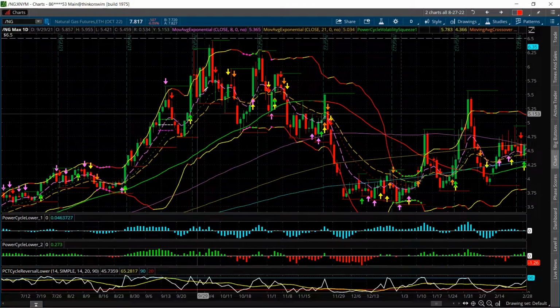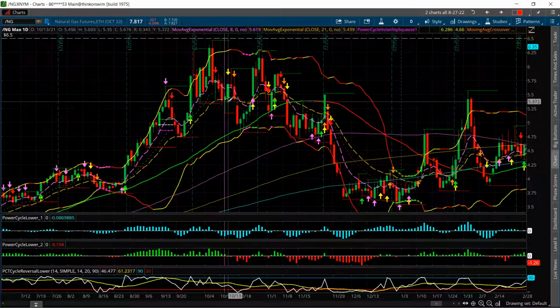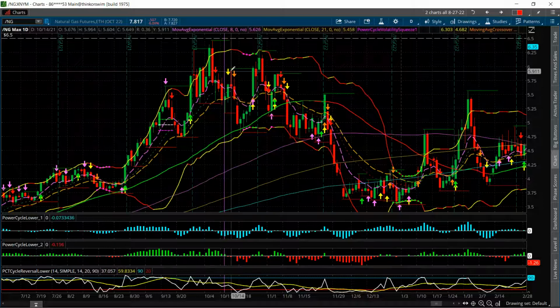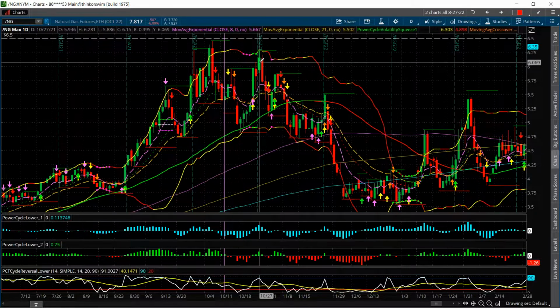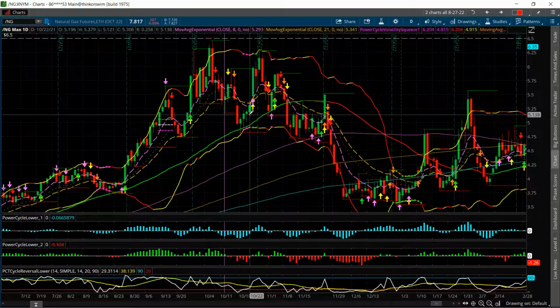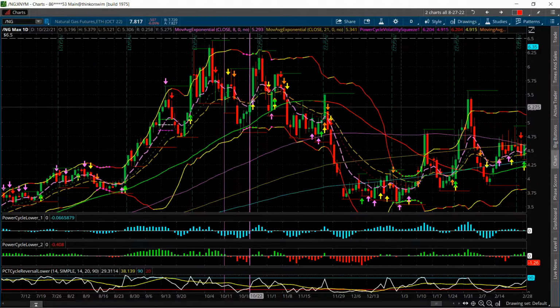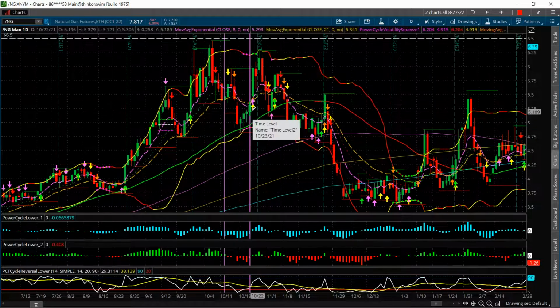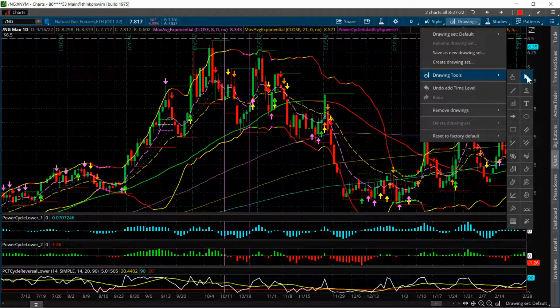So the seasonal entry was right here on the 12th of October, right here, short, okay, went short, then had a little bit of retracement back up, came back off, got out of the trade the 22nd, which was right here. See, a fairly short-term trade right there. So shorted here, out here, and we'll go back and look at what this made.